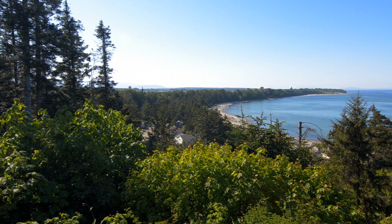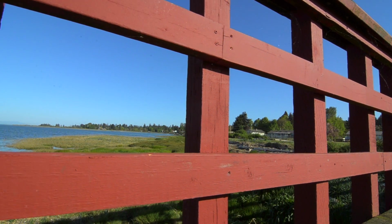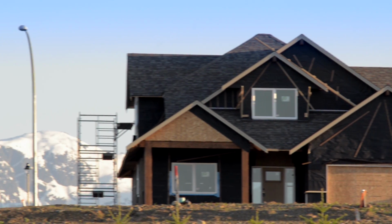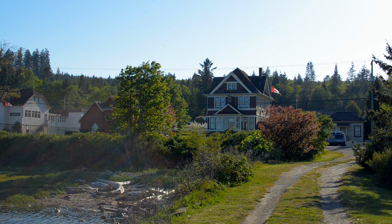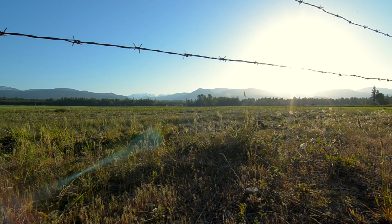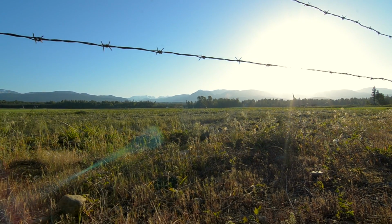For more information on how you can increase the energy efficiency of your home, consult an energy advisor. They can evaluate your house plans, help you contact builders who specialize in green construction, and give you advice. You can contact the Comox Valley Regional District for information on current incentives and energy saving programs.